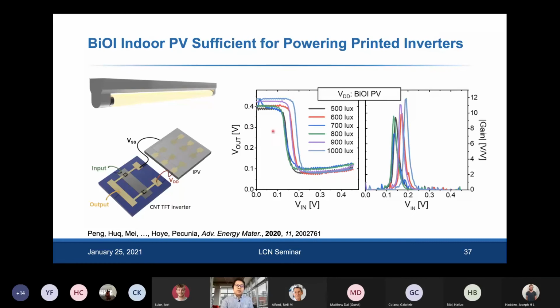And we also demonstrated that these devices could power inverters. So this is a carbon nanotube inverter that my collaborators made. And we showed that we could use the bismuth oxyiodide solar cells to power them. You can see that if you put a high input, you get a low output. If you have a low input, you get a high output. And that is exactly what a NOT gate is supposed to do.